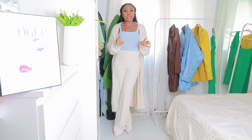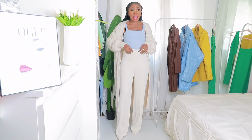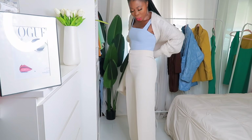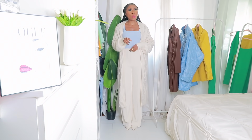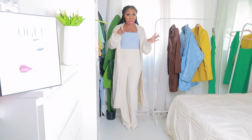I picked mine in a size of US 4 and it fit comfortably true to size. And I even have more room, as you can see right here. And it fits too at the back. I'm just going to pull out this cardigan and you guys can see the fit at the back as well. This was $39.99 and it comes in black as well.